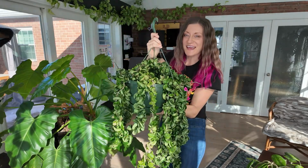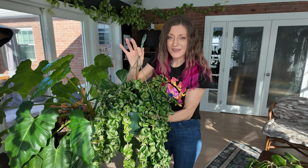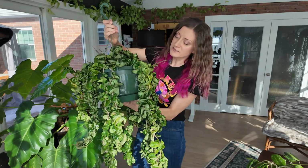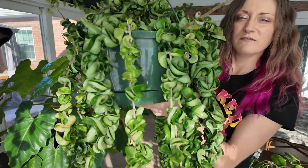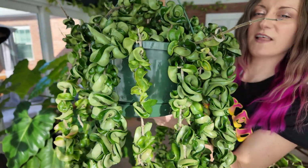And I should also say that Hoya carnosas, all different types of Hoya carnosas, get these really beautiful wax looking flowers, which is actually why this plant can be referred to as a wax plant. Not only is the foliage thick and has a shiny kind of waxy looking finish on it, but the flowers are so perfect that they almost look fake, like a wax flower.